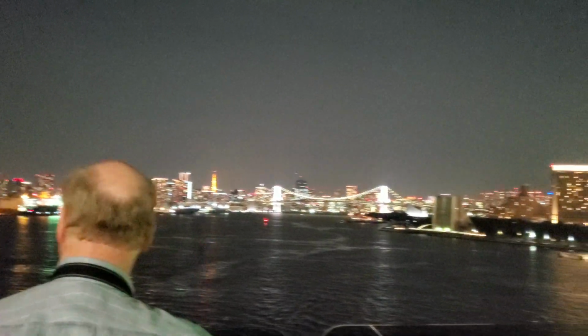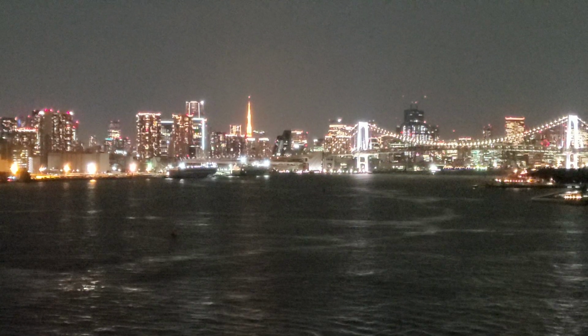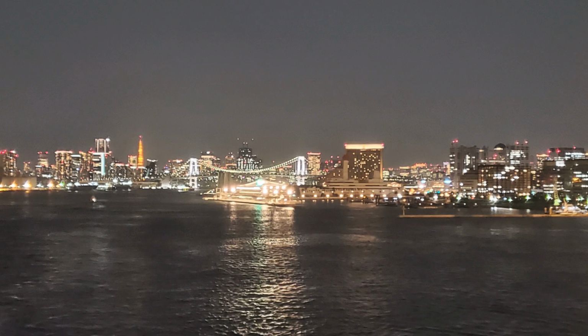As we get ready to depart from Tokyo Harbor here, we are looking forward to this adventure. And I can just tell you right up, we had a great time on this trip, and we're going to share it with you right here.